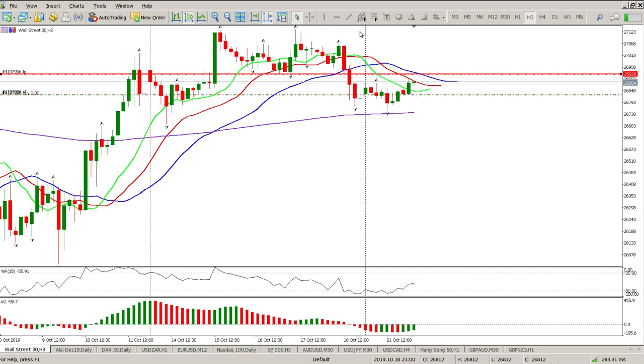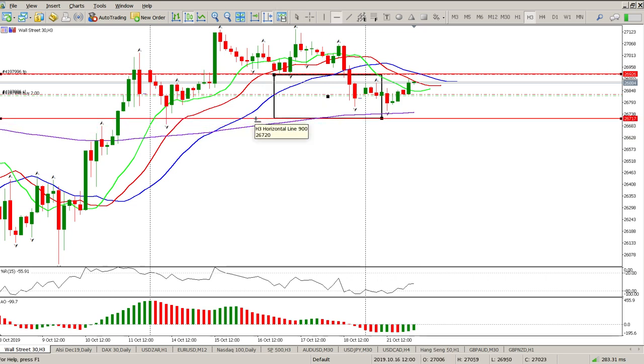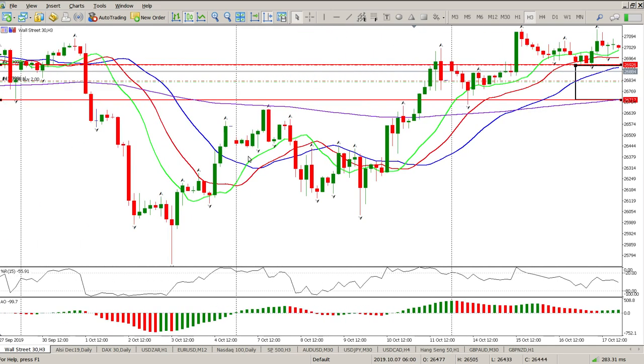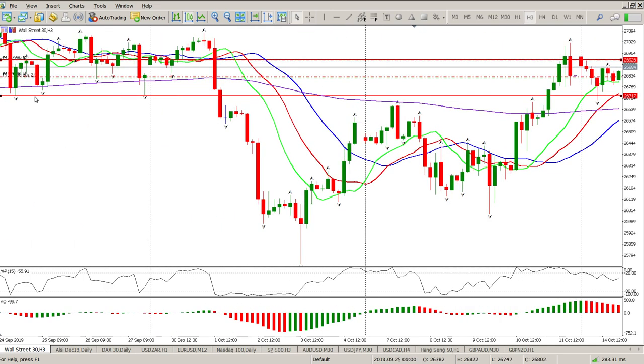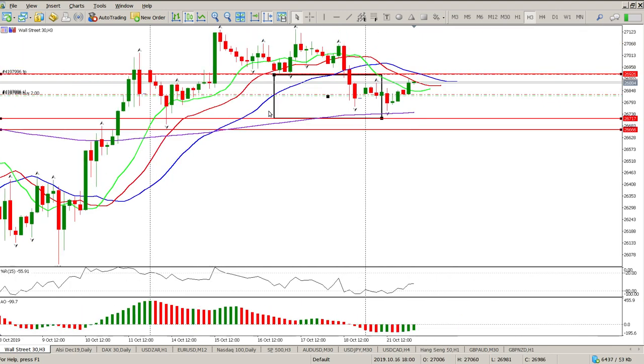It is a break of a range, and we also have not really met the range target. So the range target is down here, which is 26,717, which is this inside tail here, and pretty close to the swing low that I'm really looking for. Okay, so that's kind of what we have at the moment.